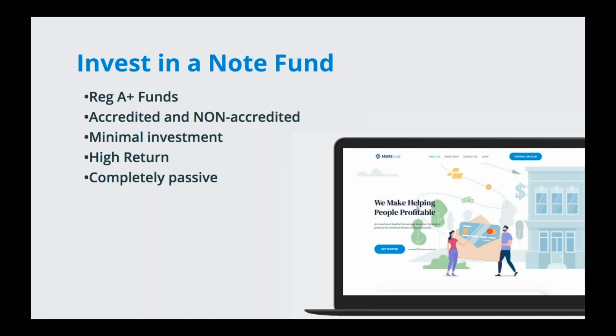Okay. So one of the things we put together was this Money with Meaning fund, the Regulation A+ fund. Like I said, it's for accredited and non-accredited investors. It's a really low requirement. You can invest $200 or more.